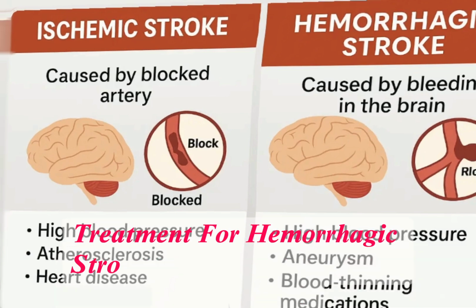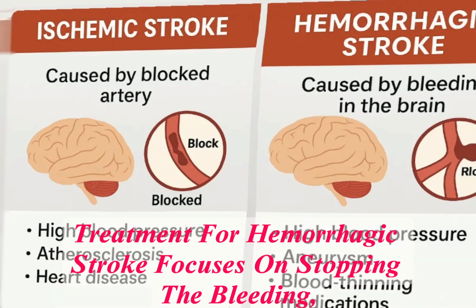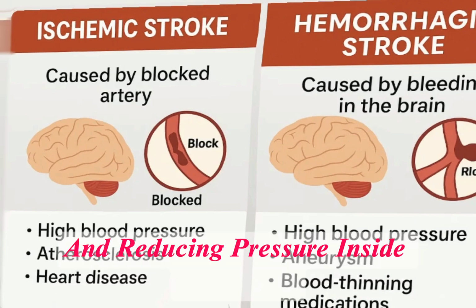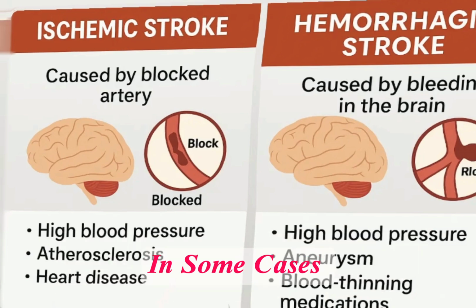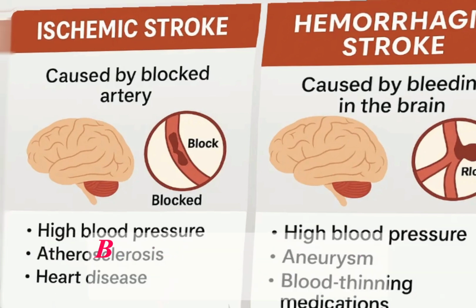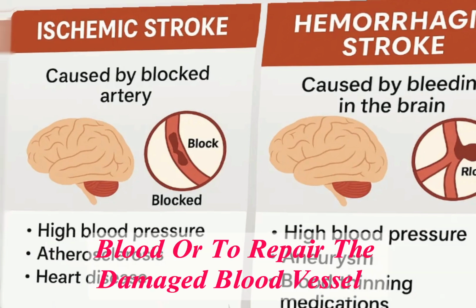Treatment for hemorrhagic stroke focuses on stopping the bleeding, controlling blood pressure, and reducing pressure inside the skull. In some cases, surgery is required to remove accumulated blood or to repair the damaged blood vessels.